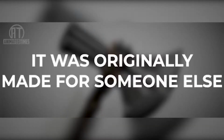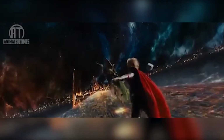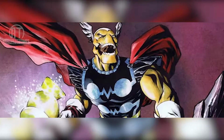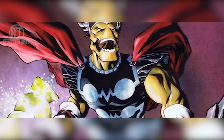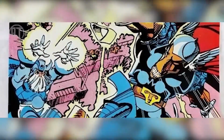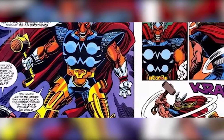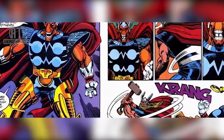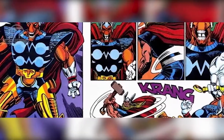First up, it was originally made for someone else. Perhaps the single most surprising thing about Stormbreaker is that it wasn't even made for Thor. It was actually made for someone else, specifically the Korbinite named Beta Ray Bill. To understand the history, you have to go back to 1984's The Mighty Thor number 339. Thor and Bill battled after the former crashed into the latter's ship. Bill emerged victorious and was granted his opponent's hammer as a prize.